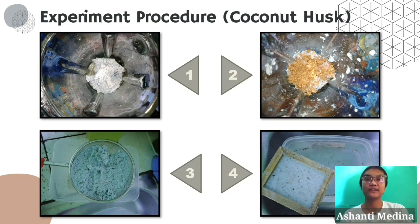Set A includes set A1 and set A2, in which set A1 contains 300 ml of water and 1/2 tablespoon or 7.4 ml of banana peel, while set A2 contains 300 ml of water and 1 tablespoon or 15 ml of banana peel. On the other side of the coin, set B contains set B1 and set B2. B1 consists of 300 ml of water and 1/2 tablespoon or 7.4 ml of coconut husk. However, set B2 contains 300 ml of water and 1 tablespoon or 15 ml of coconut husk.